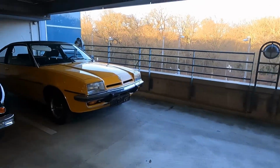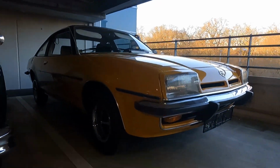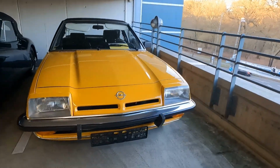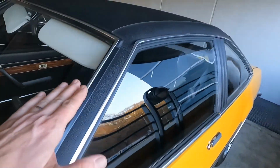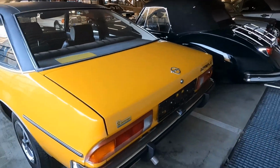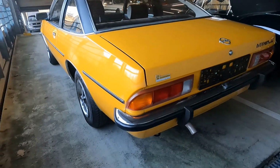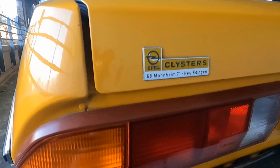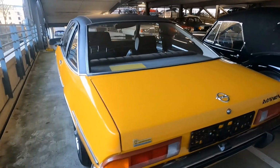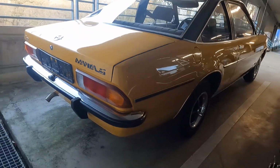beautiful and very original early Opel Manta, the Berlinetta. The color is absolutely amazing. Just check this lovely vinyl roof. I think the vinyl roof looks fantastic on an Opel Manta, although I prefer the CC. Original dealer sticker, Opel Klusmann from Mannheim. So it is a German car, original Manta decal. It's a Manta S.